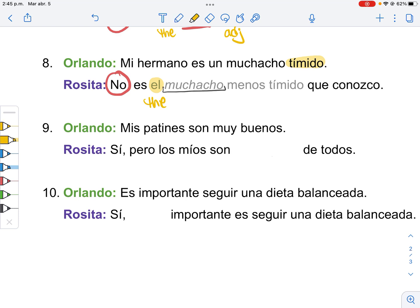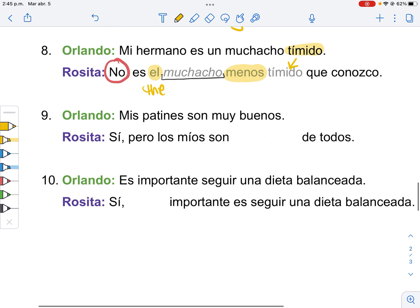Okay, but to disagree, he's the least. We're going to put a menos here. And then tímido we need to keep. Es el menos tímido que conozco. He's the least timid guy that I know.